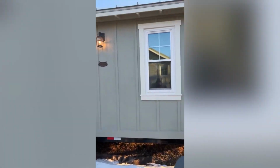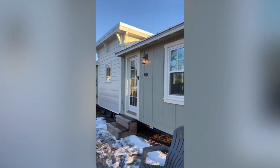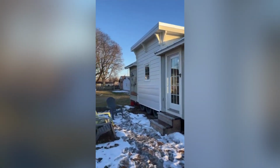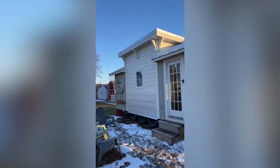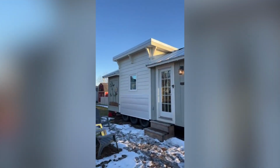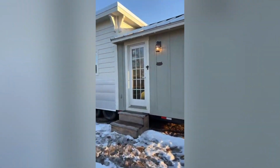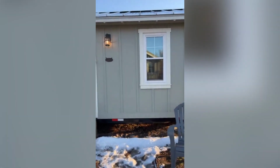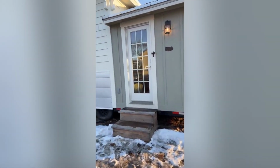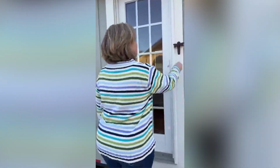Okay, so let's stand back. This tiny home, this gentleman who you're going to meet in a moment built this, and he's manufacturing these at his warehouse. This one is what, 280 square feet? Let's see. Jen, do you want to knock and see if anyone's home? What is this called again? The Dragonfly.